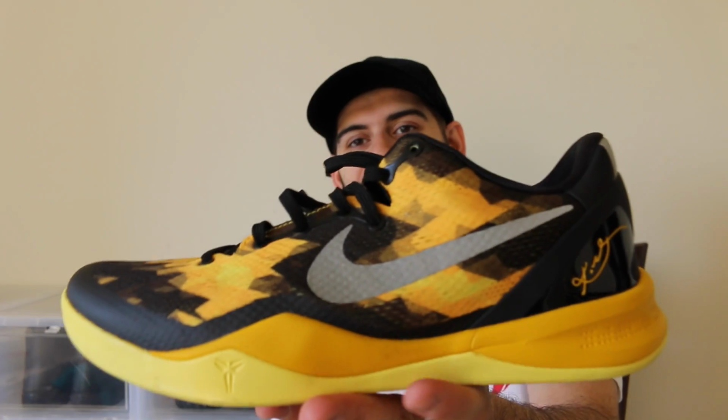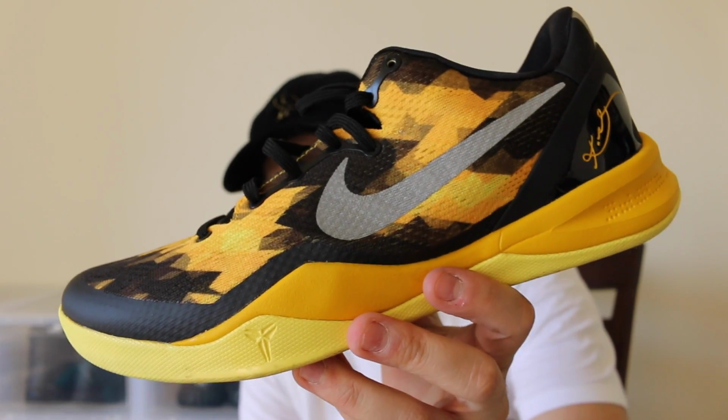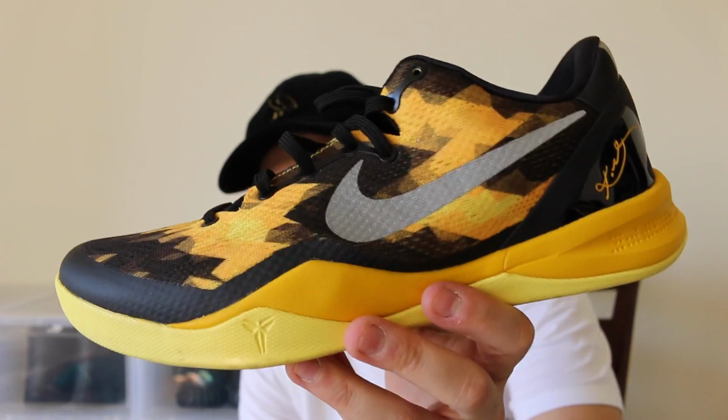It's obviously not a limited shoe or anything like that. I got the Kobe 8s in the first colorway that ever released. I'm not sure what the exact name of this colorway is. I was able to get these for a steal. $80 for these right here. The original price is $140.